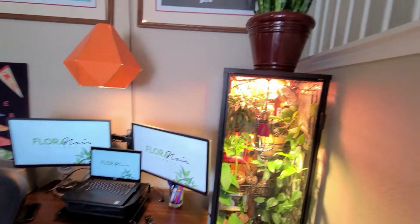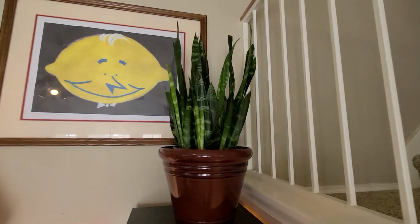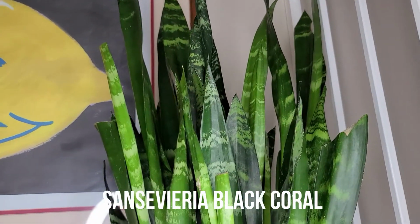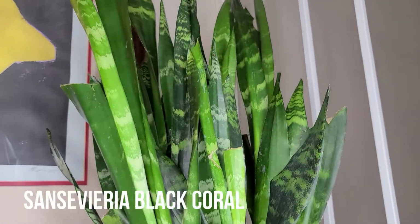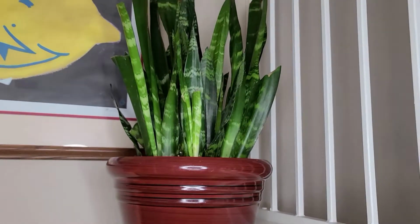So on top of this cabinet is yet another snake plant. This is a snake plant black coral, and as you can see, it's kind of rehabby. I had to cut it down a little bit. So it's 2 plants put together, one from IKEA and one from Home Depot, I believe.